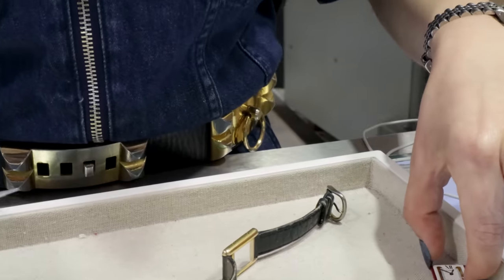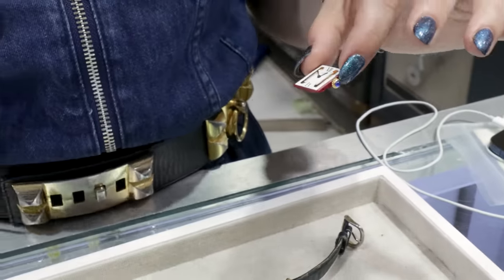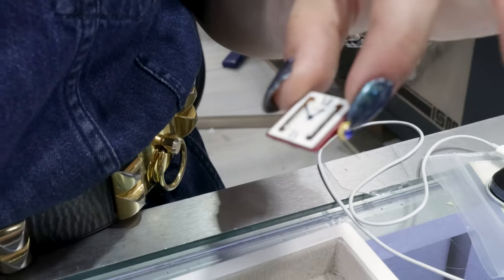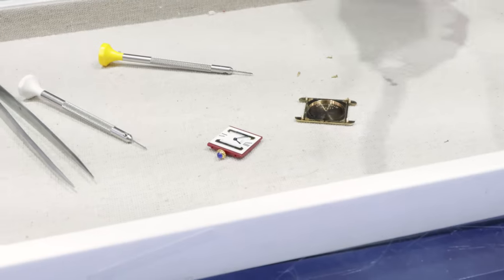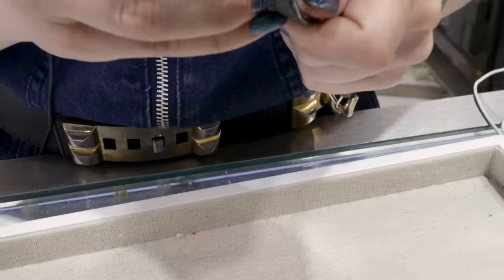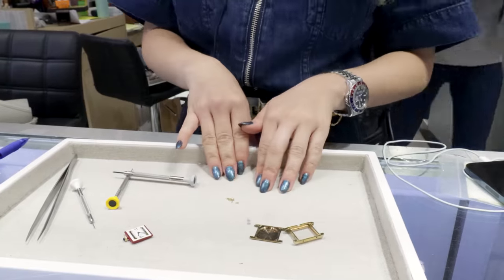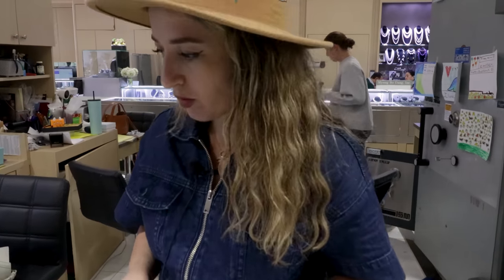So I have the movement here. The dial is just perfect because it's very white. Sometimes I get a dial that is yellowish with time, but the watch is in pretty good condition. I'm just going to take off the straps because I don't need them and buy a new one. I have four screws here that I'm going to keep in the plastic in order to not lose them, because it's impossible to replace those screws.